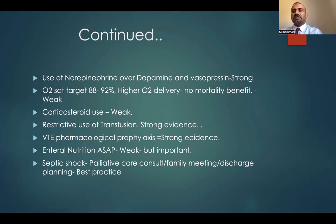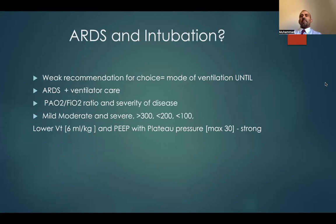Enteral nutrition versus parenteral nutrition or hyperalimentation recommended. And when a patient has septic shock, it is also worthwhile to initiate preemptive palliative care with family meetings and discharge planning. Also recommended in the previous sepsis guidelines as best practice. Next slide, please.